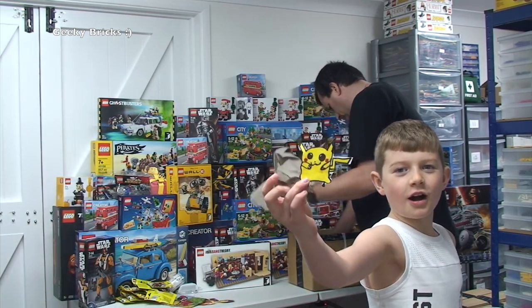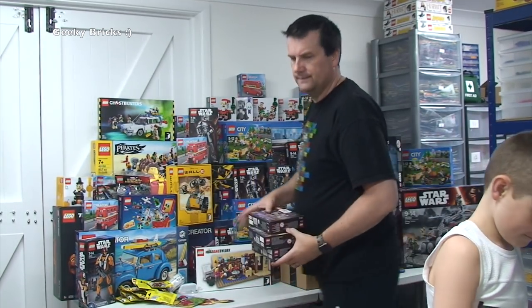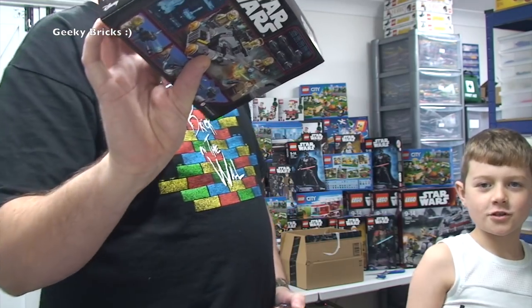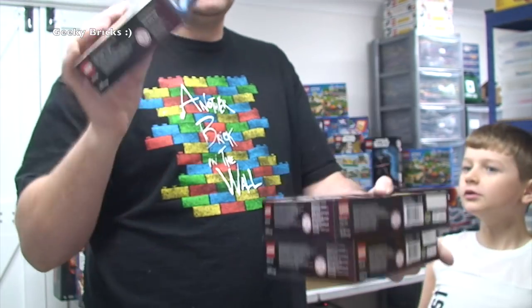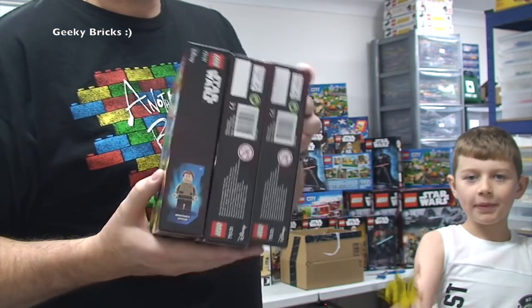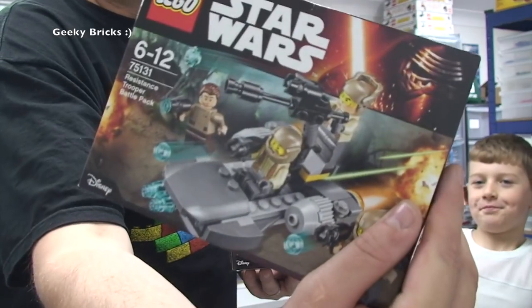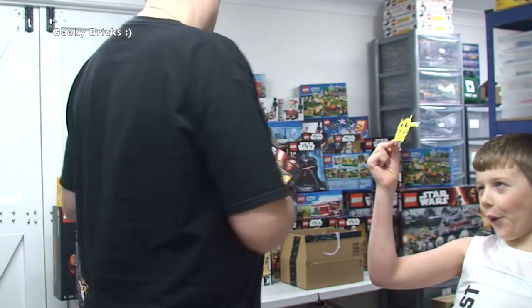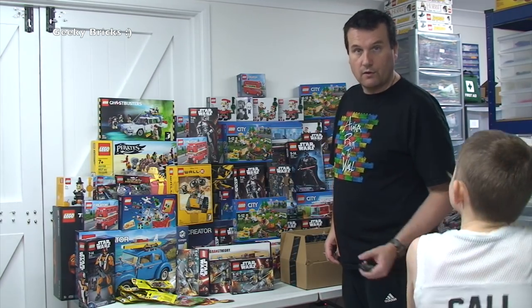So we have got three 75131 Resistance Trooper Battle Pack. You can see there are three of them. I think I've got another five of these somewhere. These are to be parted out. I've just parted out five sets already. If you want any of those pieces, they're already in my Bricklink store. There's obviously more there that are going to be parted out to join the ones that are already there.